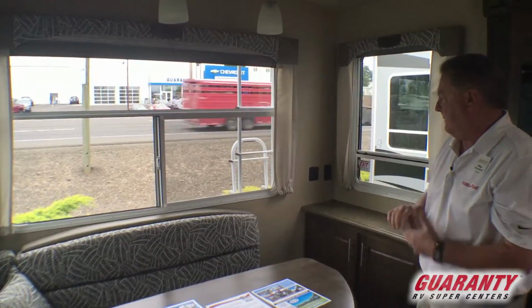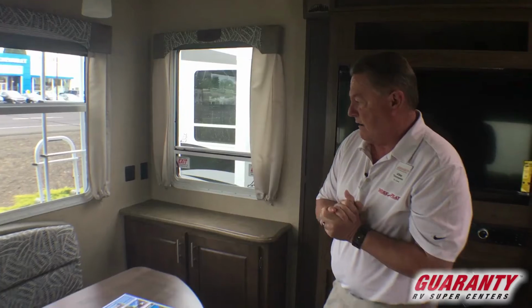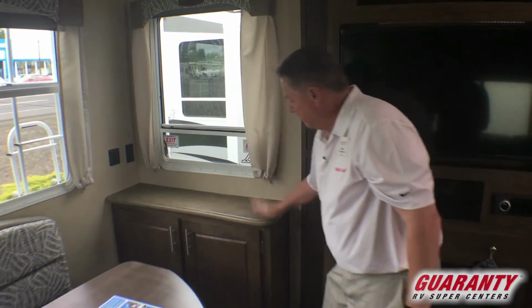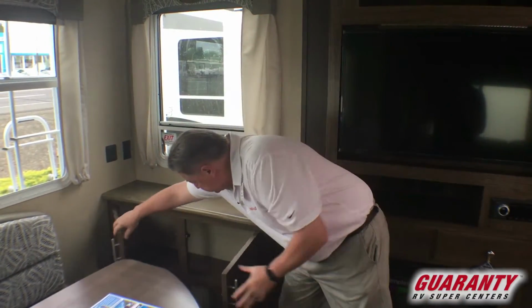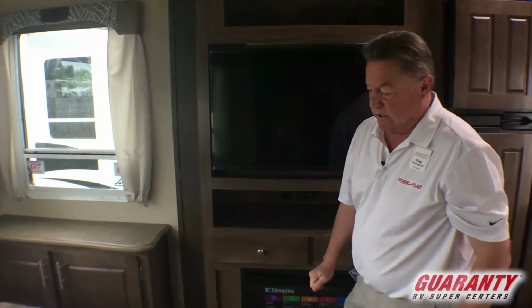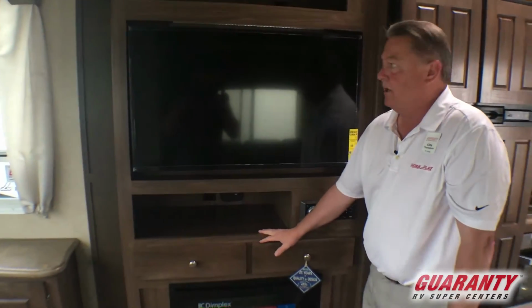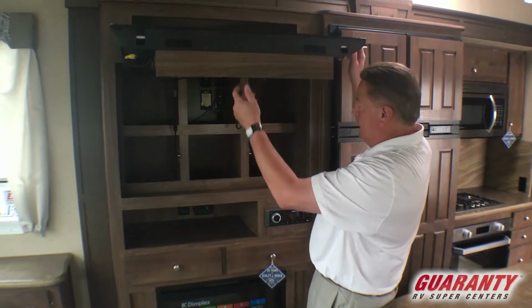Nice big panoramic window view while we're eating all meals, breakfast, lunch, and dinner, or sitting there just to watch TV. Counter space here with the solid surface countertops. Cabinets inside. Cabinet below the seating area in the dinette as well. This is going to have the new flooring, the new wood colors. Nice big TV. Storage behind.